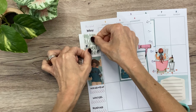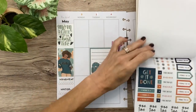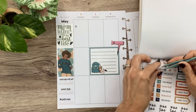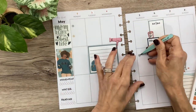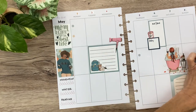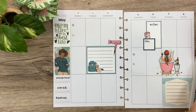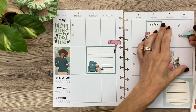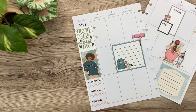Put that quote right there. That fits perfect. And I like the colors. It's perfect with the stickers I'm using. All right, and I'm going to use some of these for bullet points. Go use some here. And up here. All right. Also going to go ahead and draw some lines in this one.